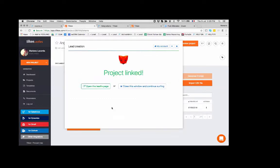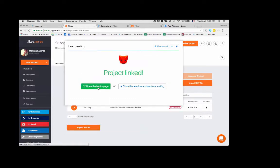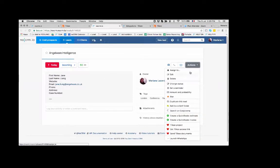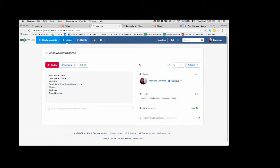So there you go. Now the projects are linked. You can either open it on noCRM, or you can close the window and continue surfing or creating projects or whatever you like. That is now linked up to that particular Tilkee project. And of course, you can potentially link up multiple Tilkee projects to one particular lead, meaning that you can keep track of what they've looked at, what they've not looked at, how many different documents, to what extent they're really interested, to deal with this in the best way, in the best timing possible, to have a really slick sales process. So that's that. And obviously you saw within Actions those different steps now linked up with Tilkee.